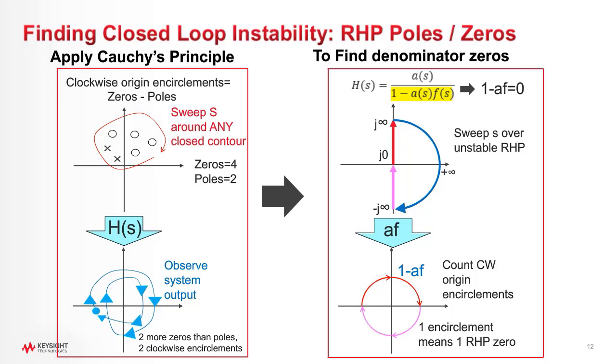Then the output you observe will encircle the origin based on the difference between the right half plane zeros and poles. If you can ensure that there are no poles, either by knowing the stability of the individual blocks or by constructing a function that guarantees it, then the number of encirclements is the zeros in the right half plane, and you can assess stability based on observing that.